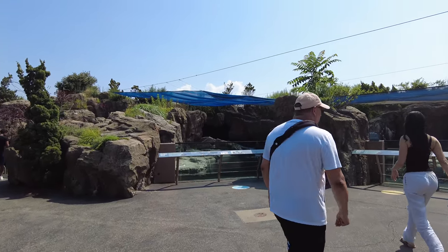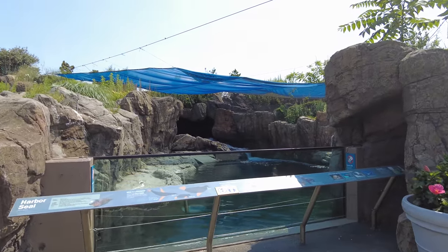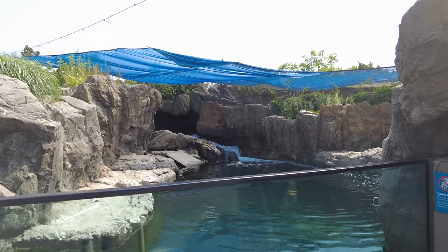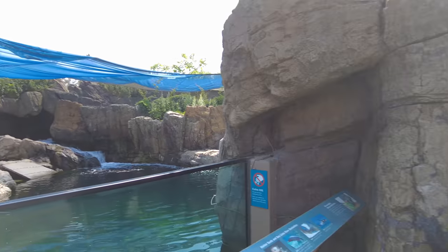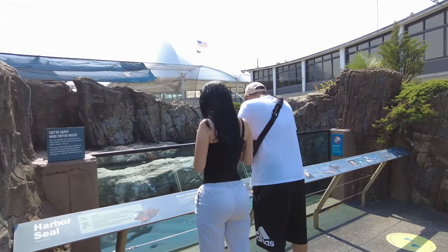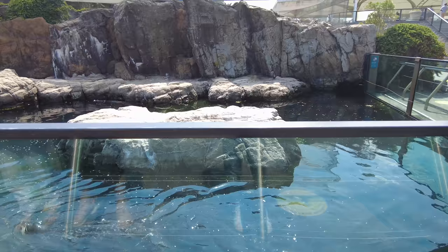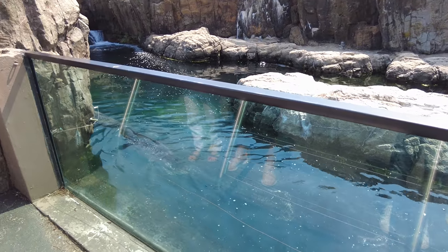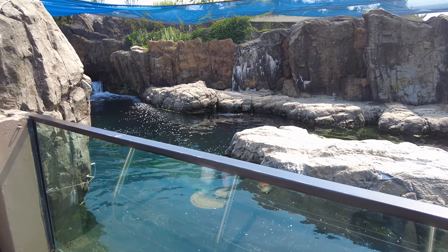I hope we can see some more seals right here. Let's see. Do we have any luck to see any seal here today? I think it's on that side. Oh yeah, here it is. There is another one swimming.